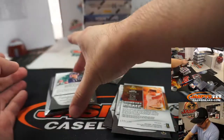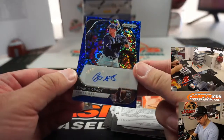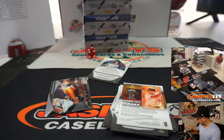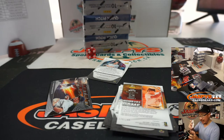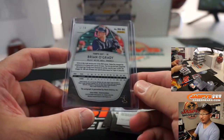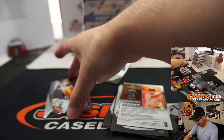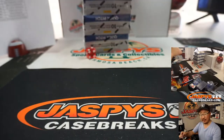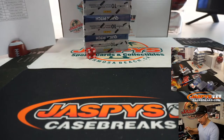And 40 out of 50, Brian O'Grady is our autograph. Rookie auto for Tampa Bay. Brandon with the Rays. I feel like some analysts are saying Tampa Bay could be an interesting choice to win the division, or the AL, perhaps. Their depth being a big reason, I think, is what people are citing.